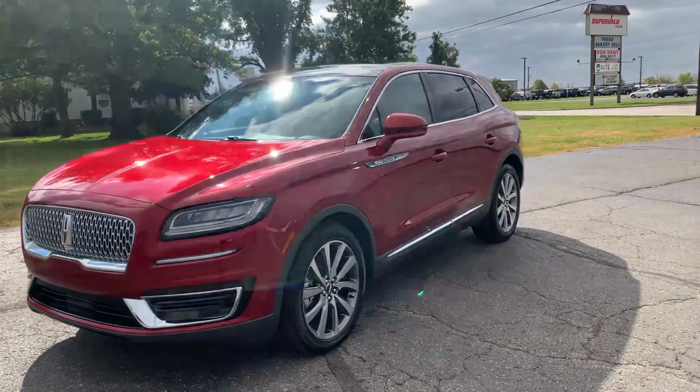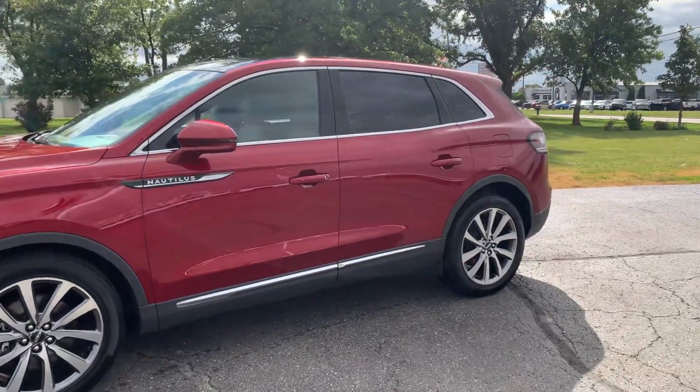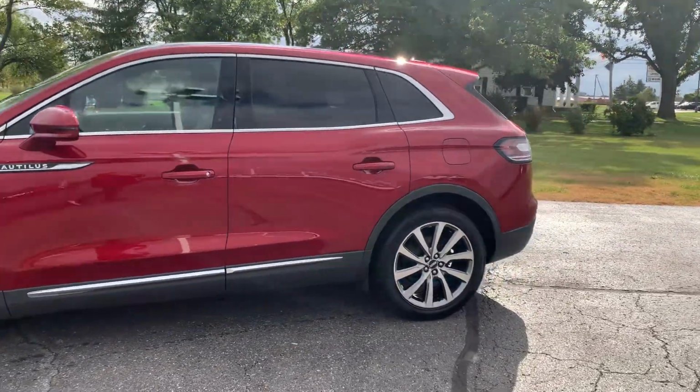Angel here with Terry Henricks Chrysler, going to take you on a quick walk around of this 2019 Lincoln Nautilus Select.